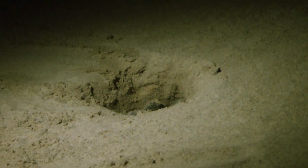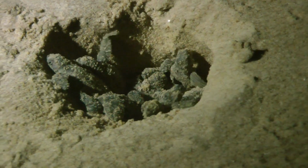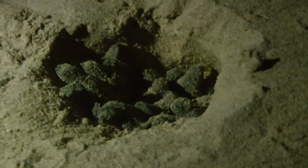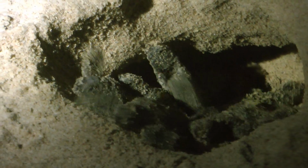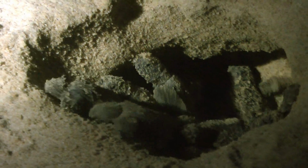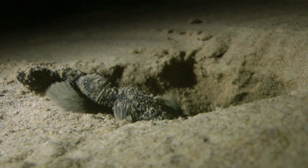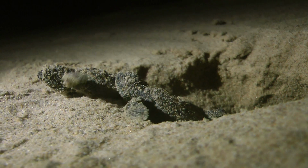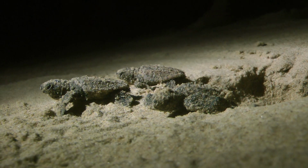But if you want to see the hatchlings emerging from the sand, you have to walk at night. The baby turtles break out of their eggs during January and February and head back to the sea, attracted by the light reflected from the waves.